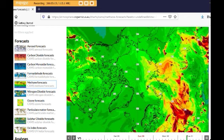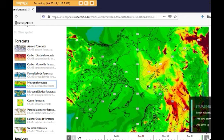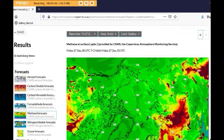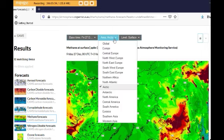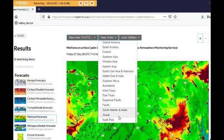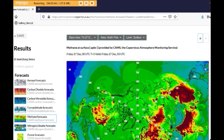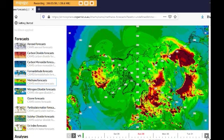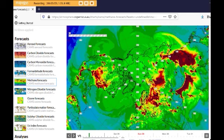So we can see that the methane is coming up through the sea ice that has come back. I'm not going to do a sea ice update, but it's come back. It's thin, but there's sea ice where all this is coming up. So there's the Arctic view. Let's look at the North Pole view. We can see pretty much the whole northern hemisphere here.